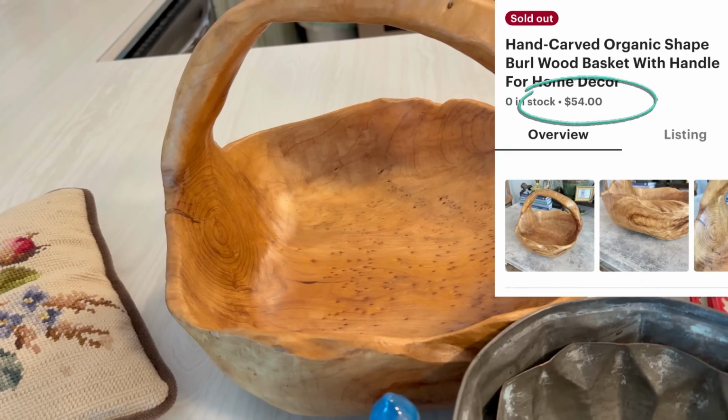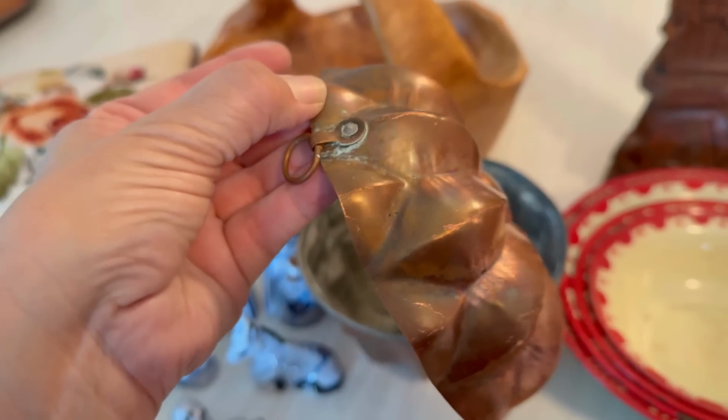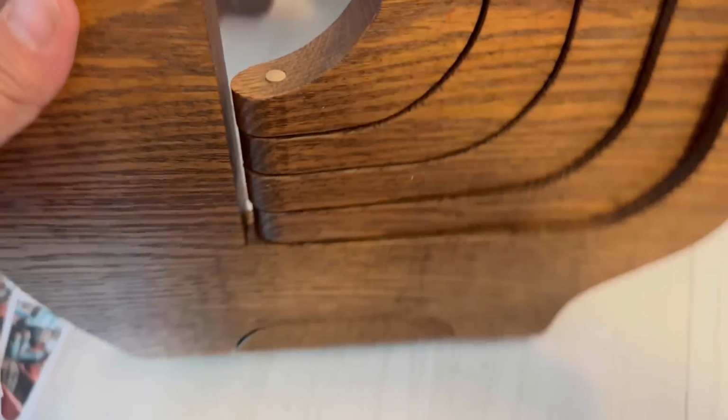I really love these. These I've had for quite a while. There's two of them, and they're copper bundt molds or Jello molds. This one is quite a bit smaller, and I think they sat for quite a while because I had a high price on them. And then this I've also had quite a while.